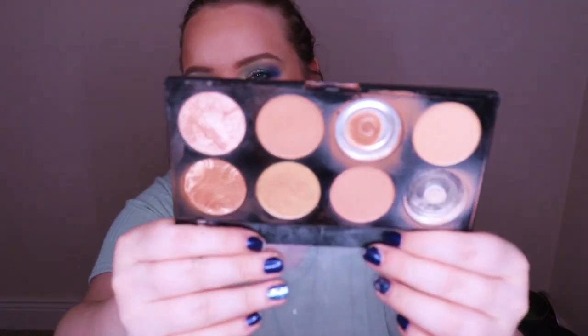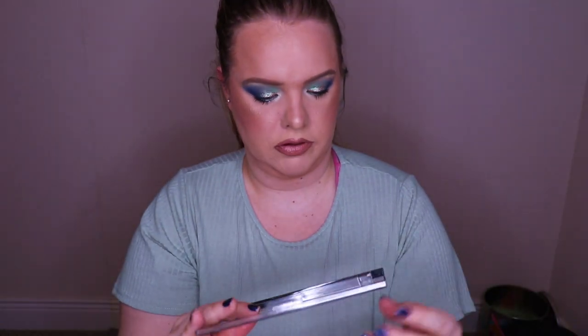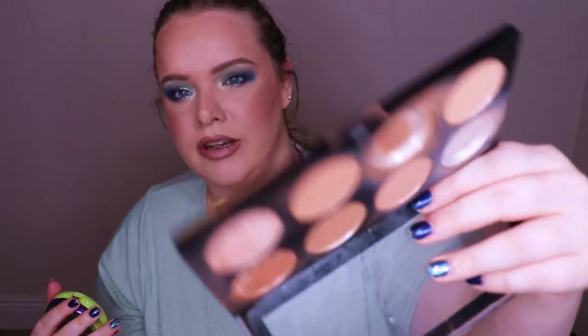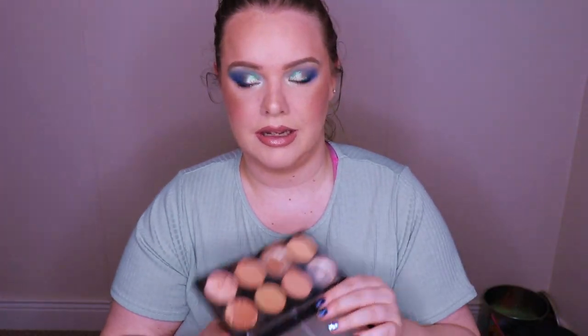The next one is my bronzer. So I'll show you where it was the last time. But before I show you, this bronzer was from this palette here. This is the bronzer palette that I got from Pork for Christmas. It's the Makeup Revolution one. And I had repressed what was left of this shade into here because it is so much easier for me to use it with a bigger pan.